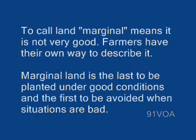To call land marginal means it is not very good. Farmers have their own way to describe it. Marginal land is the last to be planted under good conditions, and the first to be avoided when situations are bad.